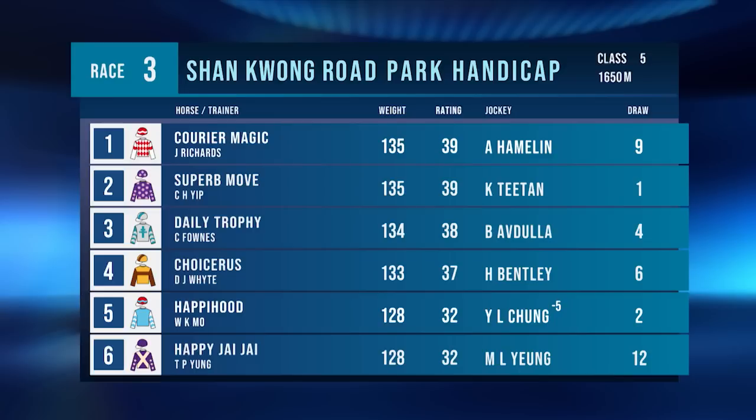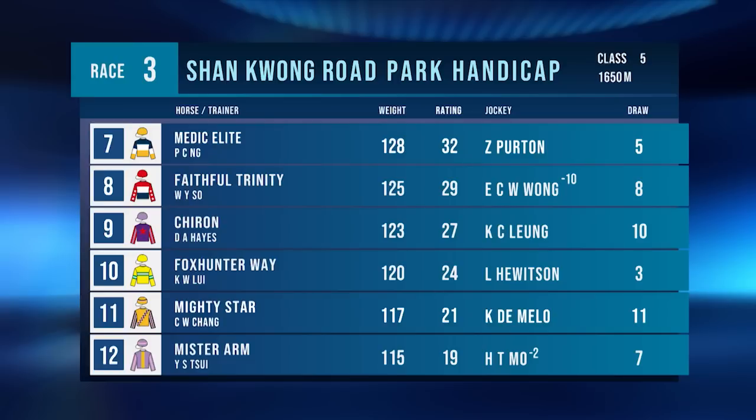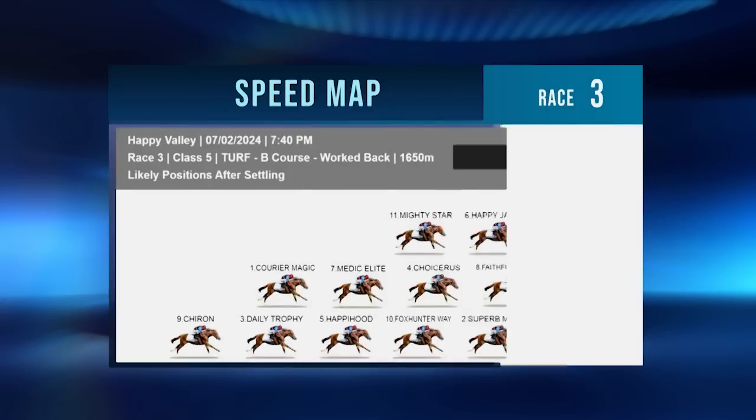The blinkers are off. Happy Hood blinkers off. Cheek pieces on. We haven't seen him since New Year's Day. Happy Jai Jai is a 3-time course and distance winner. Medic Elite hasn't had a start for 4 weeks, but he has had a trial. Chiron's a last start winner, carries an extra £4, and Mr. Arm down the bottom wears a hood once again.